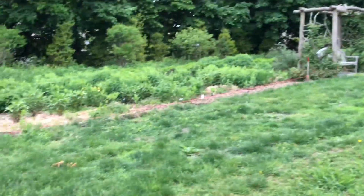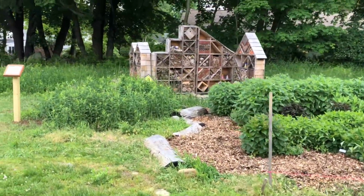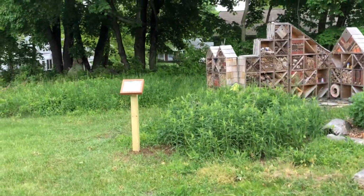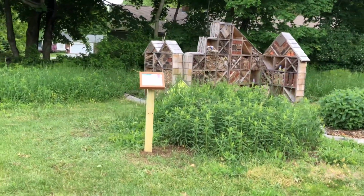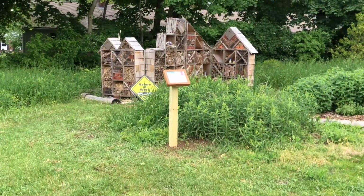Three turkeys over there. What? Wait, what? Let's see what we got over here. Looks like little bird houses, just like that. These things I learned about. Those are taller.